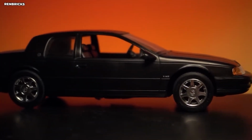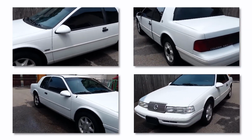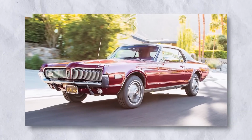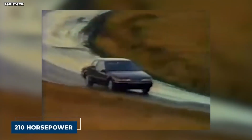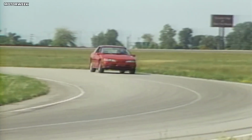It's not just another mid-size sedan. This car was designed to go up against some of the toughest competition at the time, and it did so with style and power. Now, don't let the smooth looks fool you. Under the hood, the Cougar XR7 is packing some severe heat. It has a supercharged V6 engine that delivers 210 horsepower and 315 pound-feet of torque. That means this car can move fast, real fast.